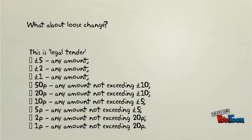Finally, there's a limit to the amount shops have to take in payment. If you try to pay for your Mars bar in 1p, the shopkeeper might take it, but the legal tender rules say he doesn't have to.